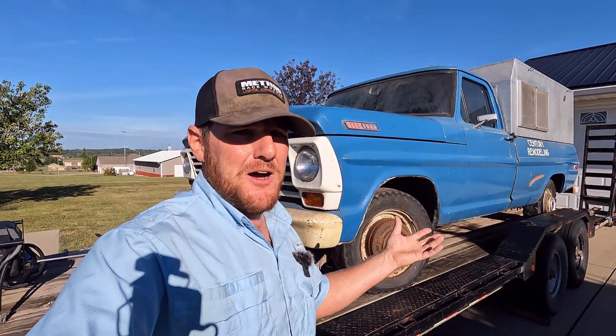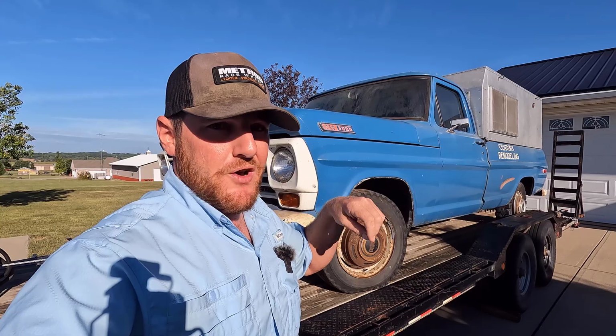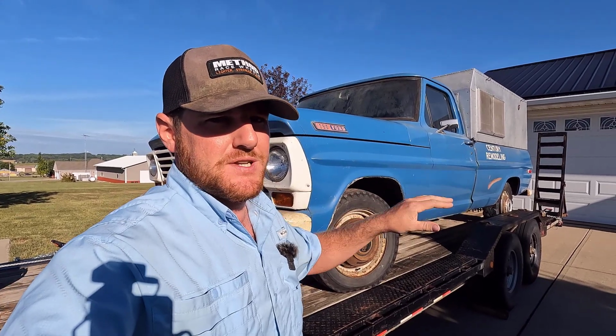I had hopes that it would be a lot better, basically. The pictures I got weren't great. It was really hard to get pictures in that garage. It was so tight in there.